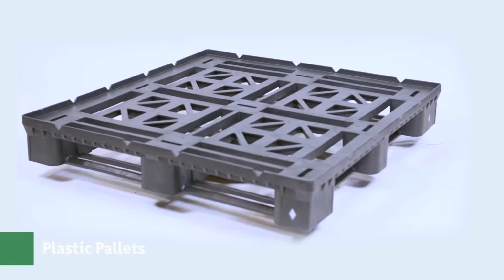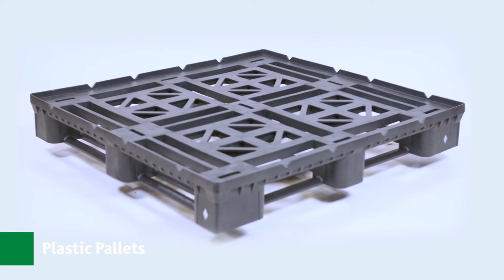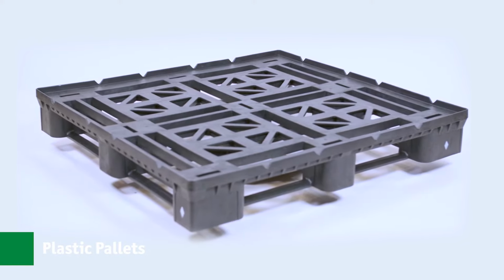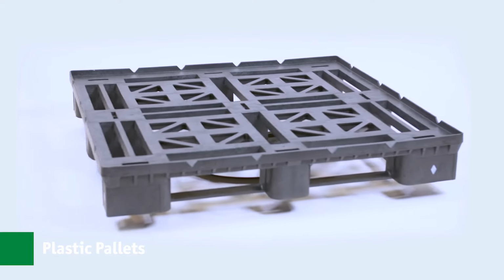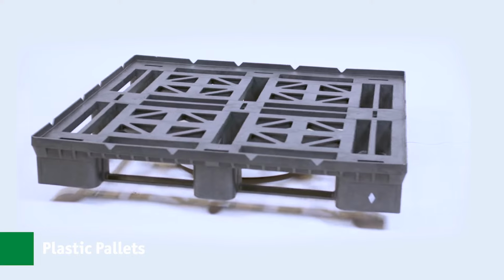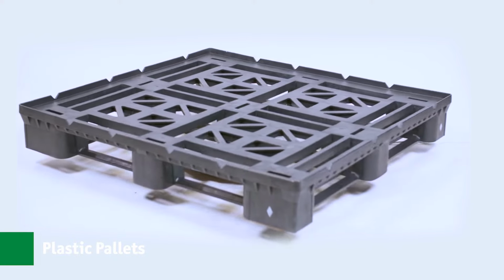I'm going to show you a few different ways today, and hopefully they'll provide some inspiration and helpful watchouts in the choices you make in your supply chain. First is plastic pallets. If you're still using wood, it's time to step up. Why? Their durability and reusability lowers your pallet costs. In a lot of cases, they never wear out even after hundreds of uses.